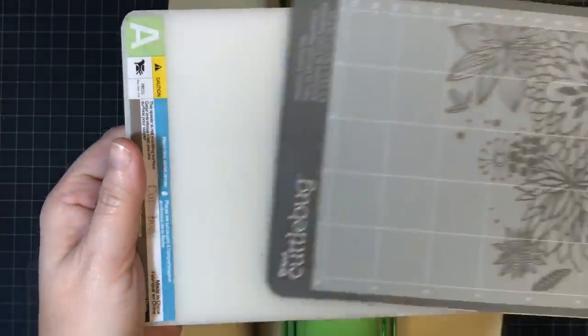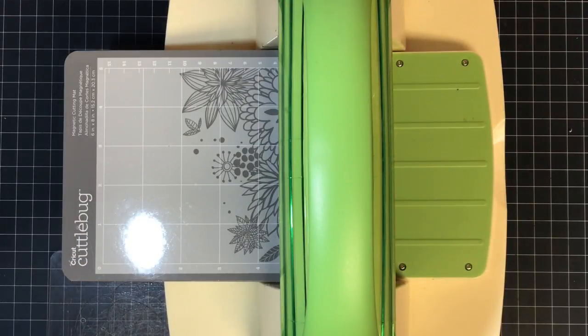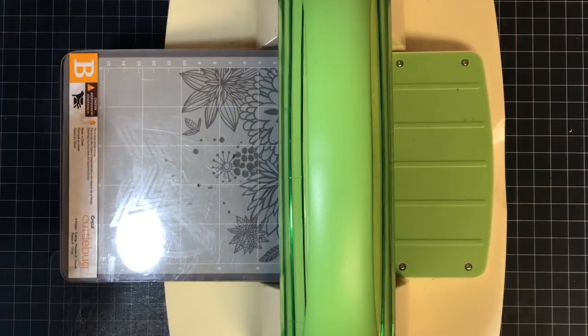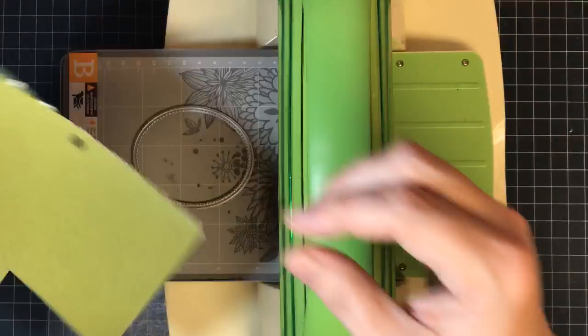I'm going to use my A plate, my magnetic plate, and my cuddle bug. This is the cuddle bug from Cricut. Everybody asks me about it every time I use it. I'm going to put a B plate on top of my magnetic plate to protect it. I'm going to put my die with the cut side facing up, okay? And then I'm going to lay my paper on top of that.